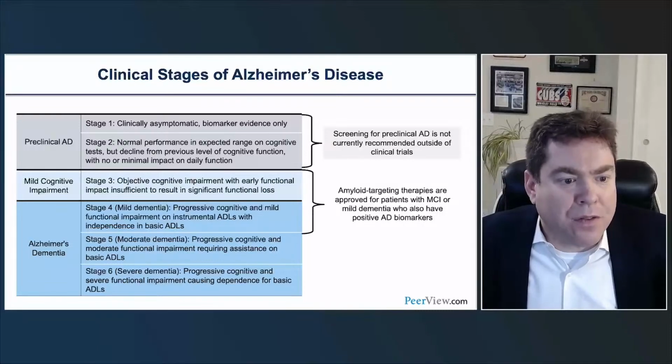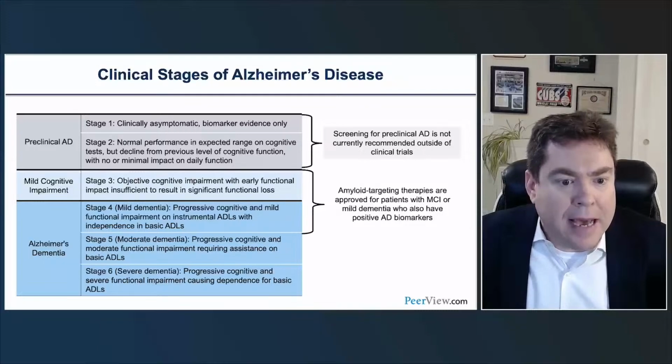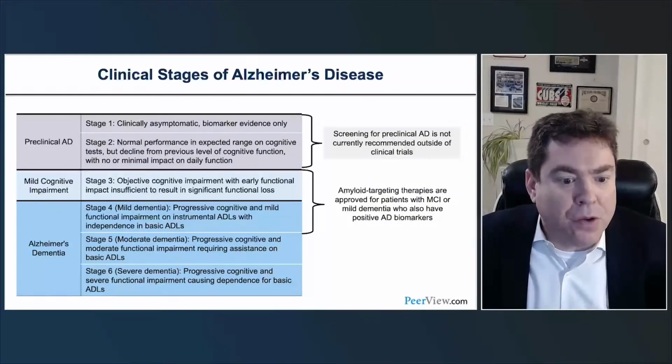Stage 3 is also referred to as mild cognitive impairment or MCI. At this stage, patients have a decline in their cognition that can be confirmed with objective neuropsychological testing, but patients are still able to function by and large independently. And then stages 4 to 6 represent mild, moderate, and severe stages of dementia, respectively, with progressive impairment now, initially in higher order, more complex activities of daily living, like managing finances. And ultimately, at stage 6, the severe dementia stage, patients are fully dependent with most activities of daily living.